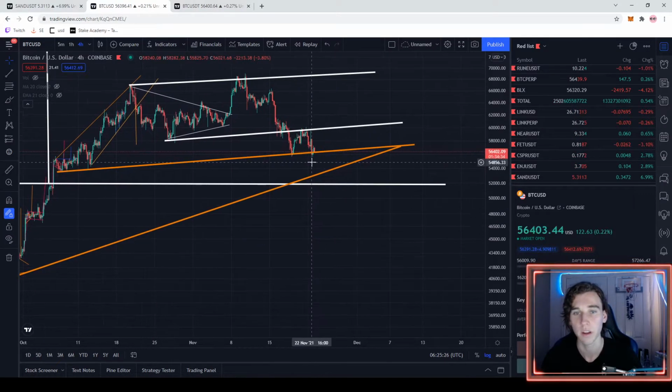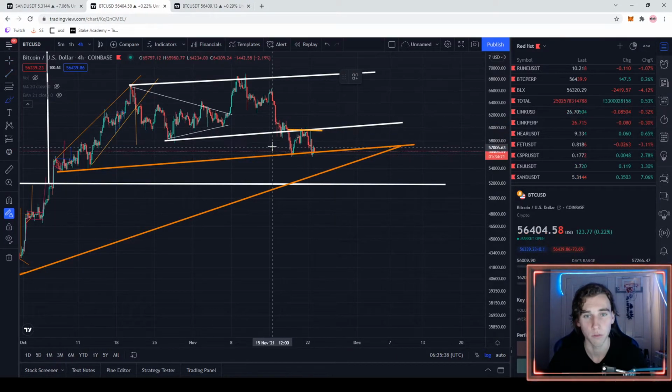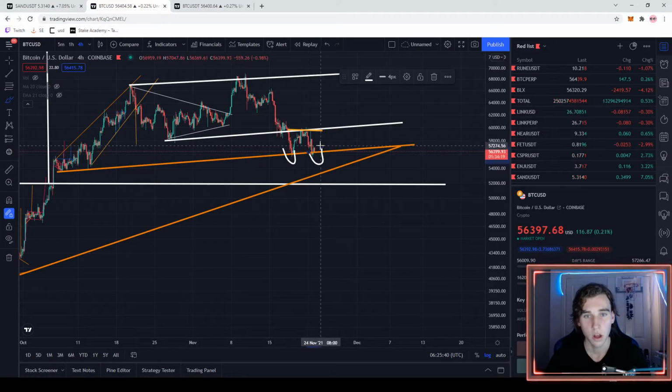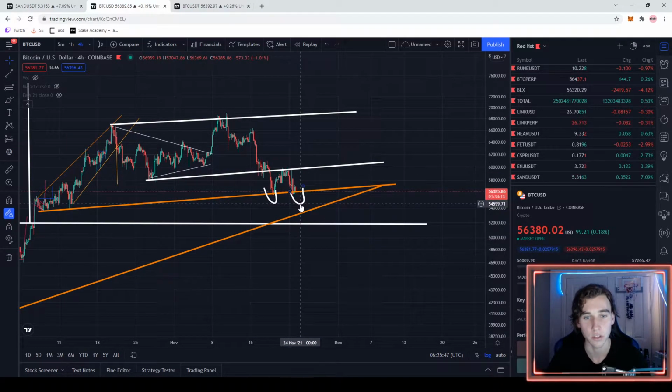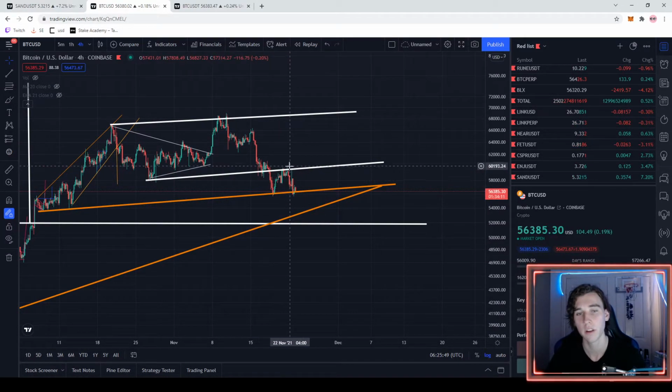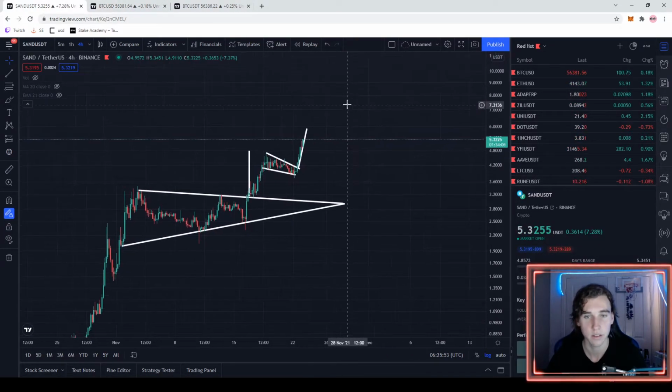As for Bitcoin, we see Bitcoin at 56,000, getting support at this orange line. So if we get support and this starts to run up, I was saying we could see a W form, right? We could get a W like this. The W might push us back into the ascending sideways moving channel, which would be nice for Bitcoin, and overall just bullish for the whole market and bullish for Sand. And then Sand could rise even higher.